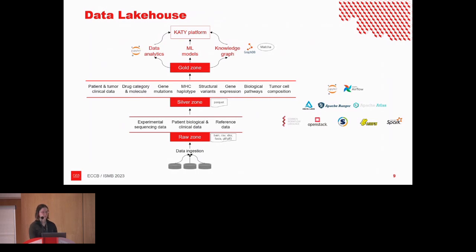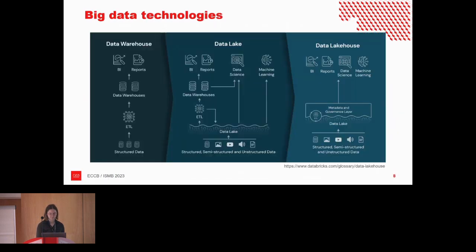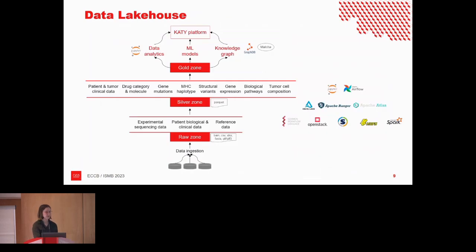And last, the gold zone, which consists of the interaction zone between the data lakehouse and 3 types of access. The first access is the analysis of the data, the analytics by query. The second is the extraction of data to train machine learning models. And the last one is also the extraction of data, but this time to feed a knowledge graph that will be partially used for the explainability of the responses given by the artificial intelligence models.